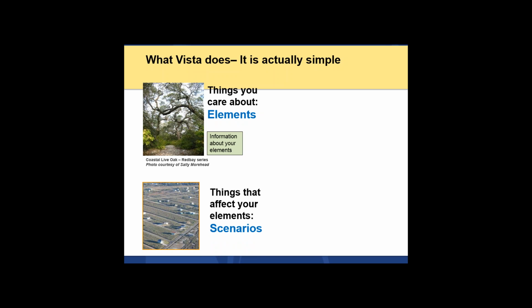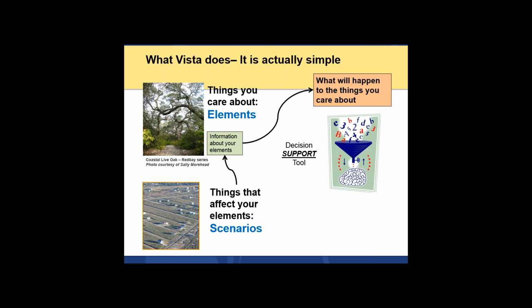The second main component are the scenarios, and so the scenarios are the things that affect your elements, and we'll be looking at the specific data inputs that were used to create our scenarios. And we have 2 scenarios in this project, one current and then one future. And then Vista takes both these components, and in combination with your expert input on how the different scenario components affect the elements, it will run several different types of analyses, and tell you what the effects will be of the scenarios on the elements. And this is a decision support tool, so it's going to do a lot of number crunching, and it's going to provide a lot of different results. But in the end, the results are meant to inform decisions, not make them.